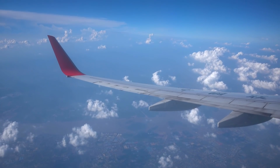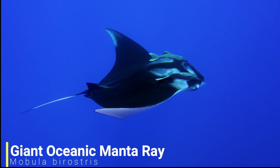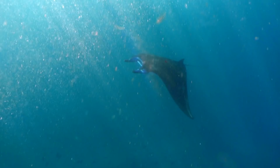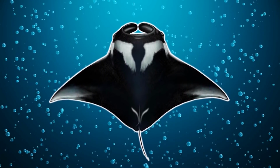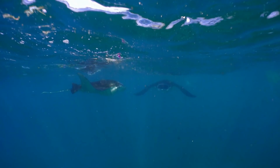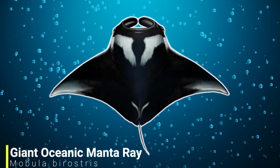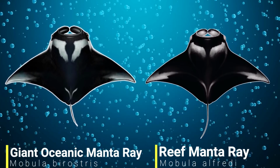And to start off today's video, we'll head over to the tropical and subtropical waters as we have the giant oceanic manta ray. Now this species is the largest species of ray in the world, but for many decades there were thought to be only one species of manta ray in the world. But relatively recently, scientists divided them into 2 separate species. The giant manta ray, which is more of an oceanic species, and the reef manta ray, which prefers coastal waters.